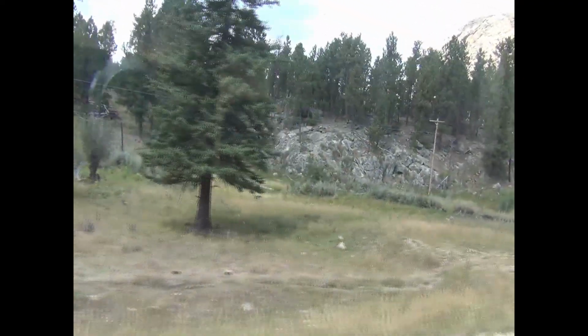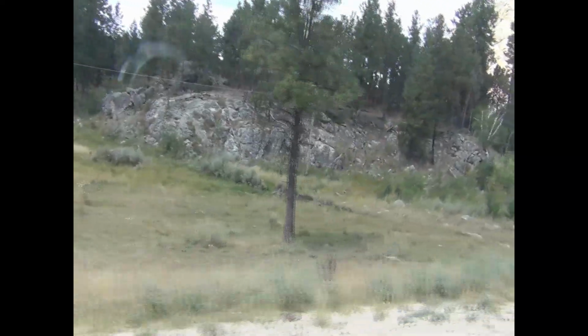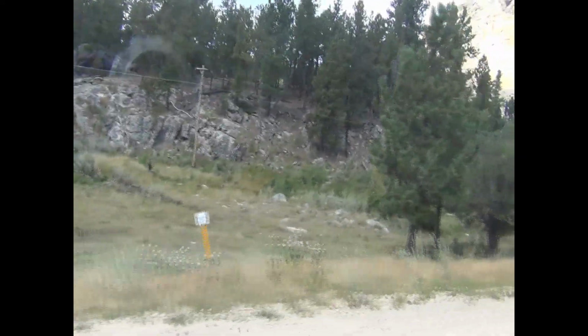There's about 5 or 6 of them up there, isn't there? There's a few. They're starting to look a little bigger now. We're getting closer.